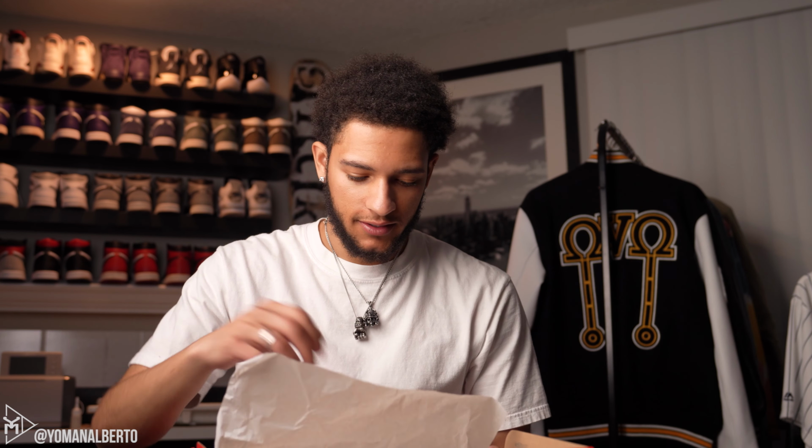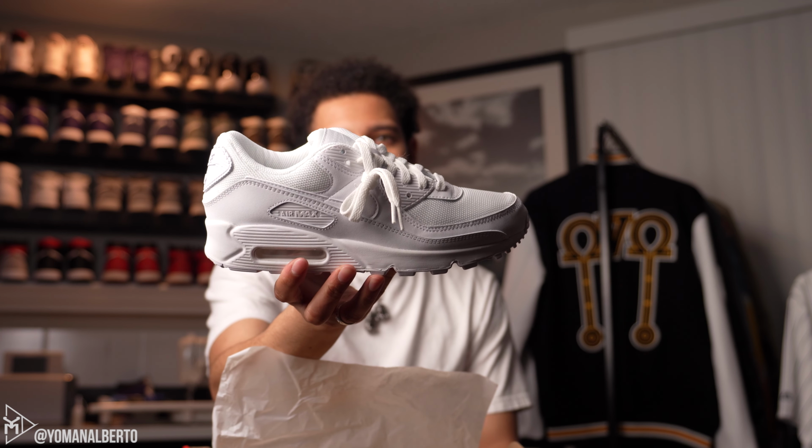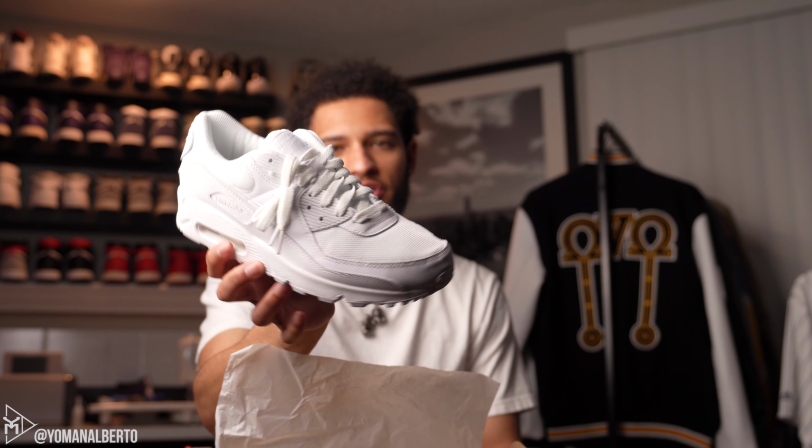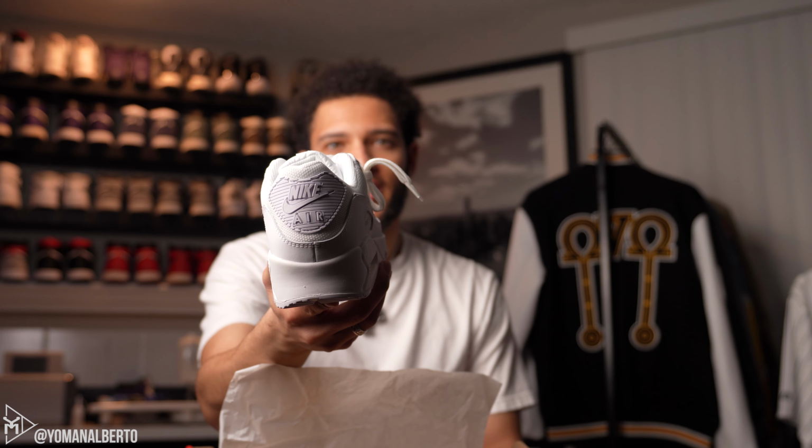Next on the chop block, we have a regular Nike box right here. Yes, sir. We have some Air Max 90s right here, the Essentials, which basically means you have leather and mesh right there on the top. Boom. Nike Air on the back.